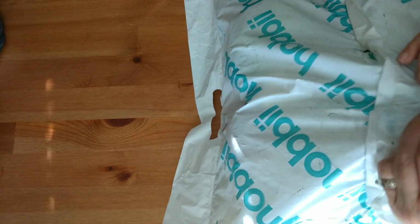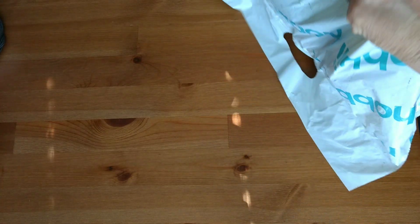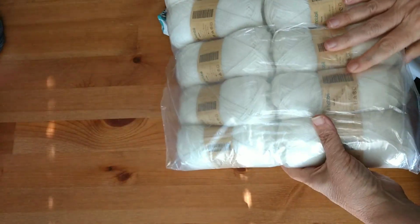What is in here? Dear. Now, it is all blackened, strangely, so I don't know if that's just an indication that it's been on quite a journey. Okay. Yes, this is the missing package. I know because it has this in there. Hold on. All right. This, I can't wait to check out.